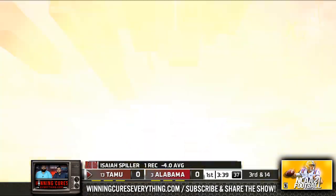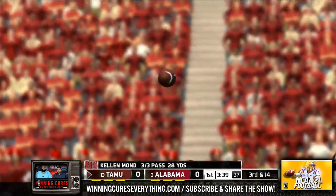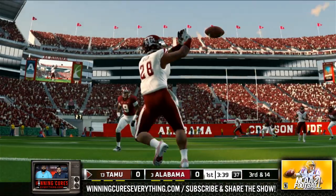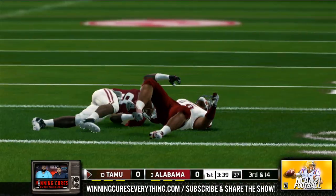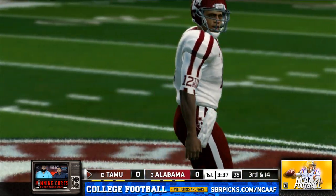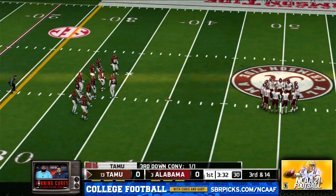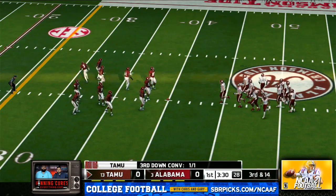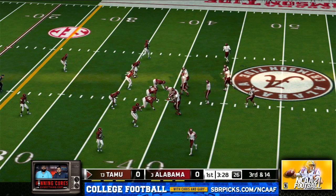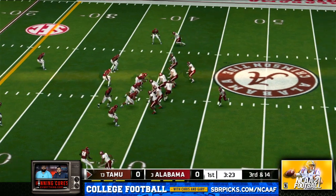Complete, but a big loss. A 4 yard loss. Well, that's just a sound play by the defense. They dropped him well short of the line of scrimmage. And this is the eighth play of the drive. This crowd can really be intimidating for an opposing team.